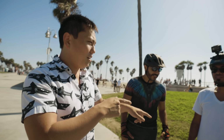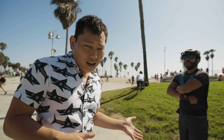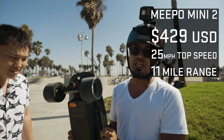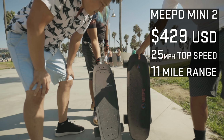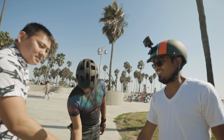Mark has another Meepo? What? Meepo board, yeah. Okay, apparently there's an even cheaper version of the boosted board. Because the boosted board's what, 950 bucks or 999? The Meepo comes in two models at $429 and $629. This is the Boosted Mini X, and this is the Meepo. So they didn't even try to make it their own. They just copy. Just copy paste. Yeah, there you go.